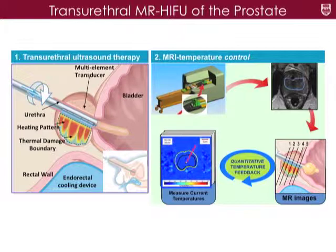It's a transurethral transducer that is placed in the urethra here, and then we have some heating patterns due to the ultrasound that is focused in a certain area of the prostate and will ablate the tissue there. We have then an MRI control, so here's the MRI scanner, the patient lays in the scanner, and then you can see here the prostate.